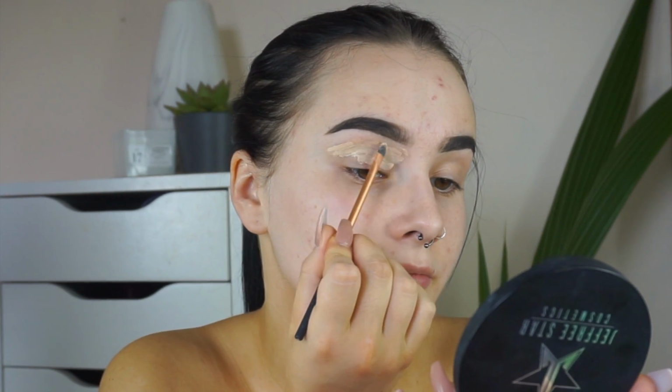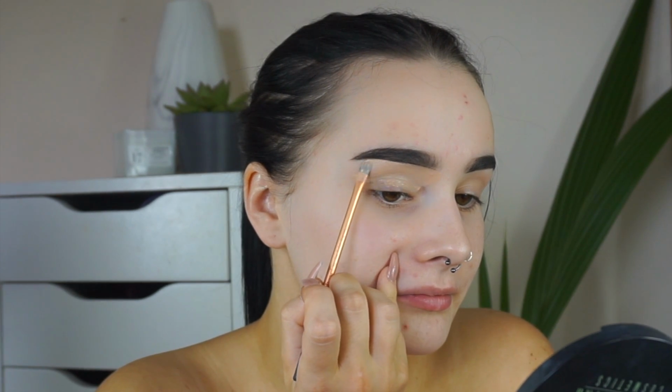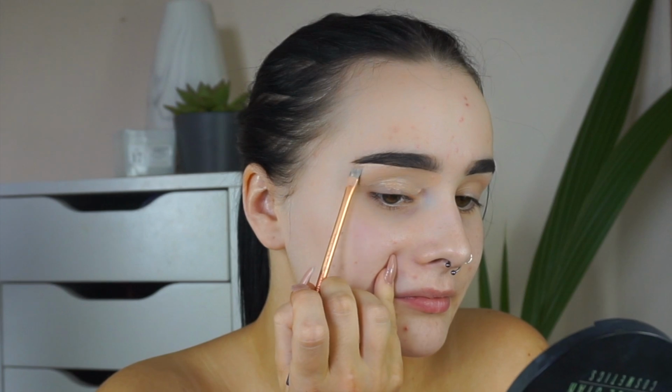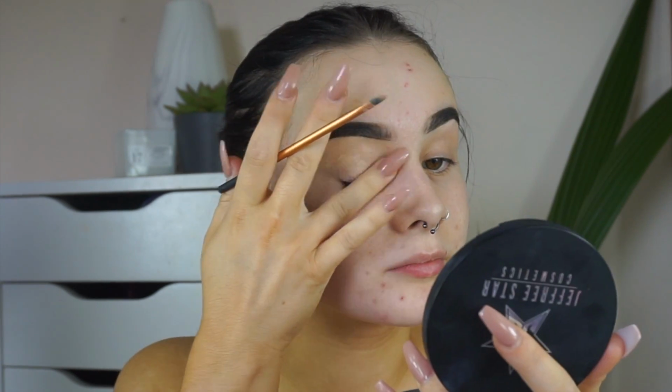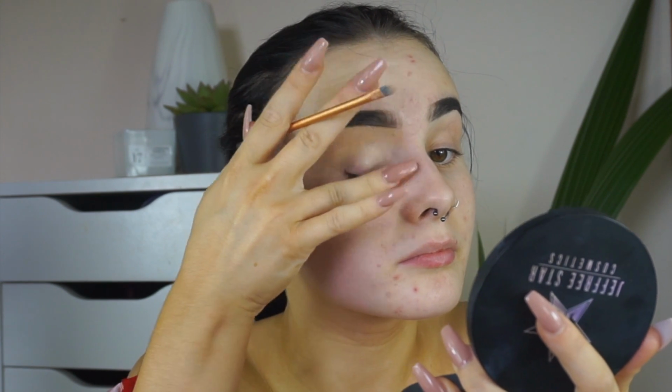Right off the bat, I can already tell that there is like no coverage there, which just sucks. I feel like it's very watery in consistency, so when you apply it, it just blends out to nothing. There is a little bit of coverage there, but I don't feel like it has the most amazing coverage. Definitely not the most amazing full coverage concealer that I've seen in the drugstore.